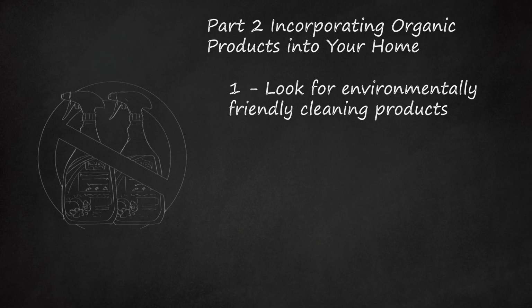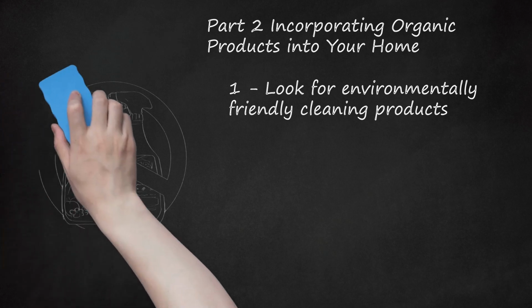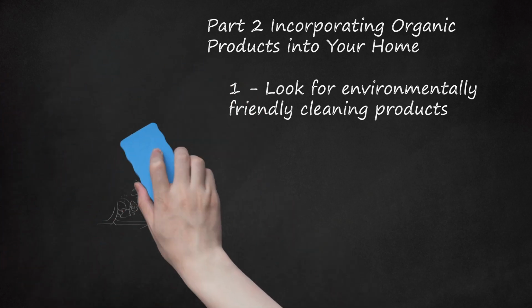You can also stick to natural cleaning and disinfectant products. For example, baking soda, lemon juice, salt, and white vinegar can all be used to clean many parts of your home just as effectively and much more safely than some of the better-known products.